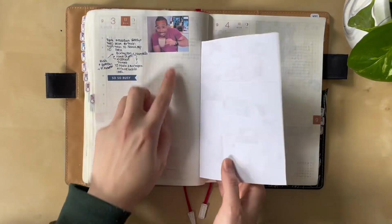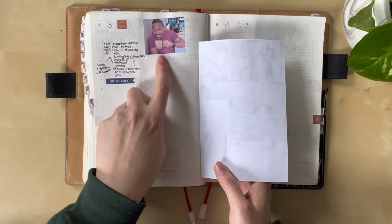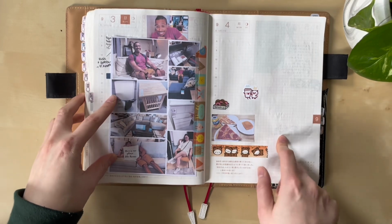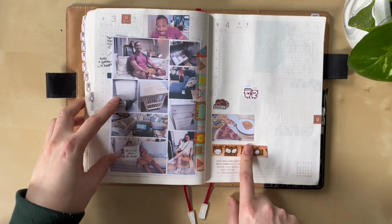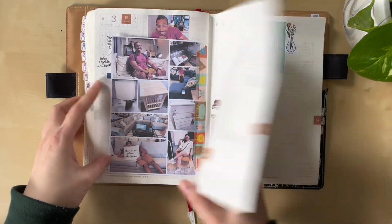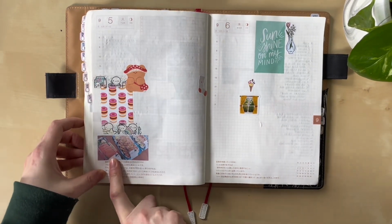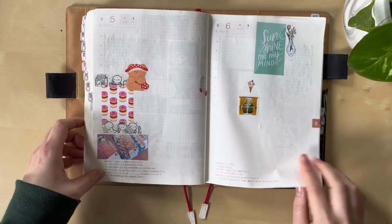And then this is from brunch. We went to a restaurant near us for brunch. The next day we got donuts and pizza. And yeah, we got sushi as well. And I guess we got more donuts.